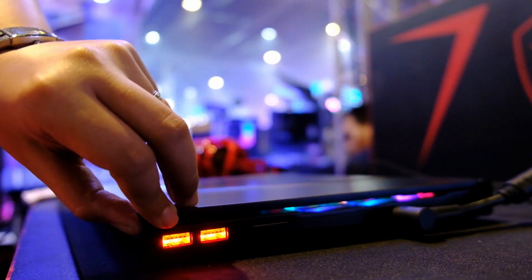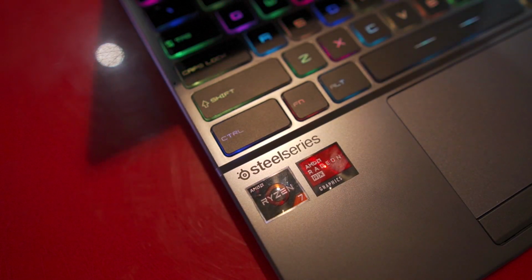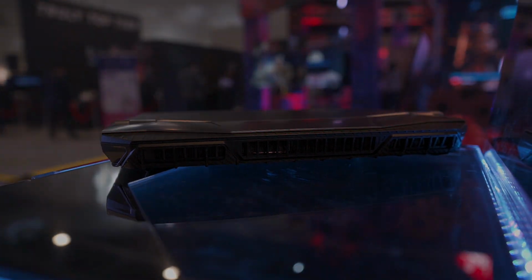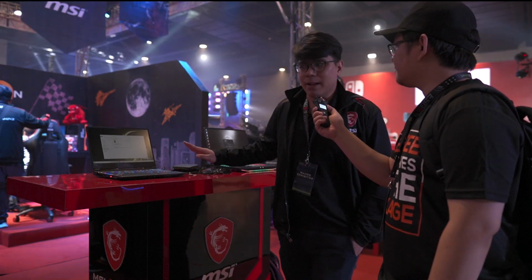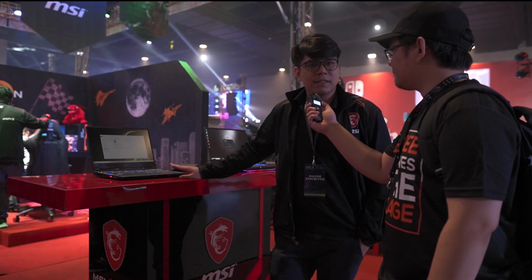So, i-check lang natin ngayon yung kanilang mga bagong laptop dito sa booth nila. So ngayon, what we have here right now, we have two laptops that we want to showcase. First up is the Alpha 15. So MSI Alpha 15, we have just released this. This is a new laptop.